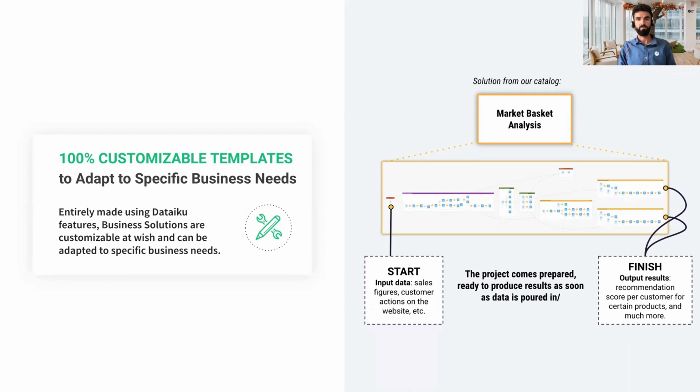In this example of market basket analysis, the solution demonstrates it well. All the different elements that you can see in the flow are modifiable and reusable everywhere. Same goes with the web apps or the graph.